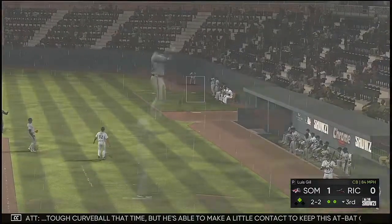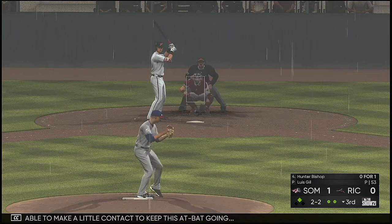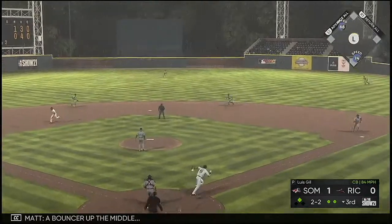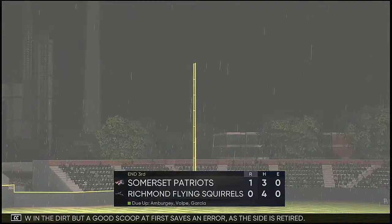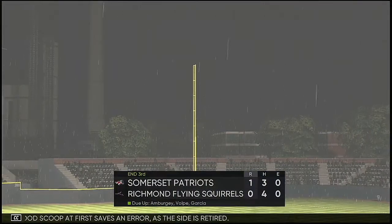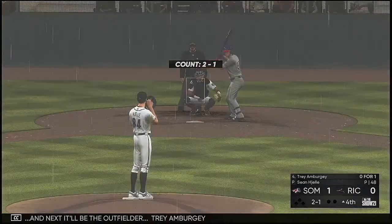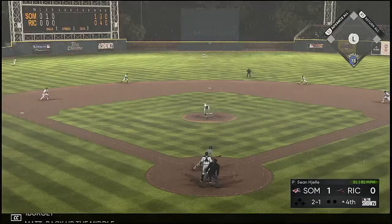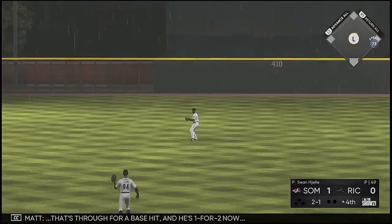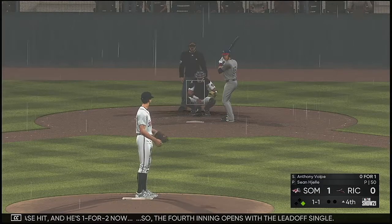Tough curveball that time, but he's able to make a little contact to keep this at-bat going. A bouncer up the middle. Throw in the dirt, but a good scoop at first saves an error as the side is retired. New inning set to get underway, and next it'll be the outfielder, Trey Amburgey. Back up the middle. That's through for a base hit, and he's one for two now. So the fourth inning opens with a leadoff single.